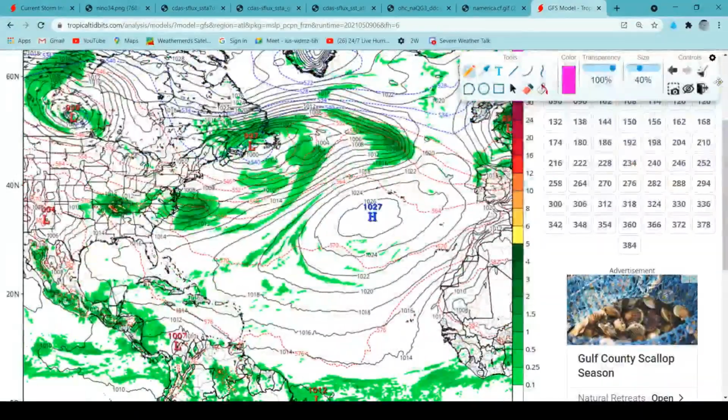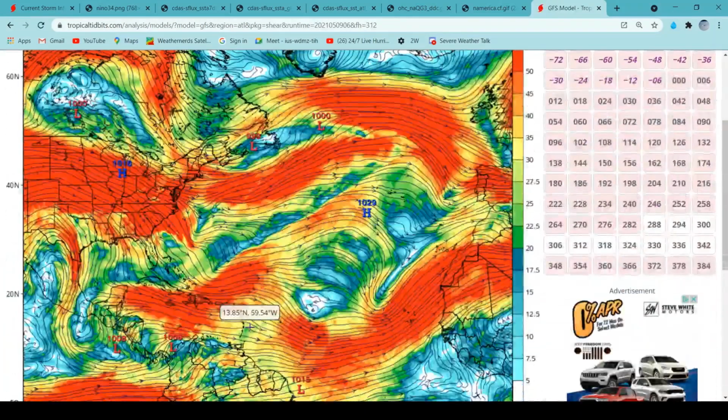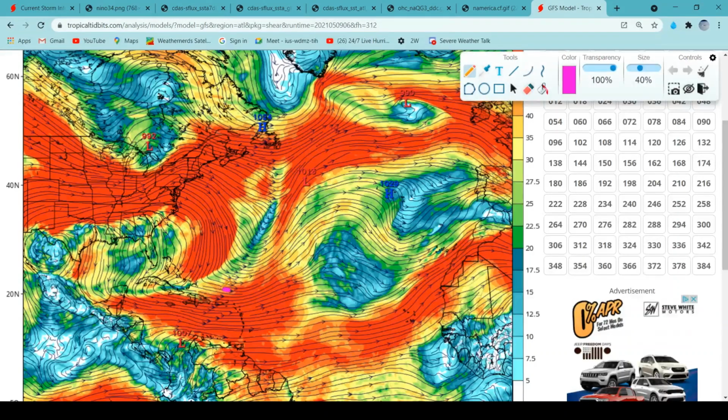There's nothing in sight, but we can look at the shear prediction for the GFS. Let's go and look at that. So by the end of the model run, it probably won't be like this, but we can see the Caribbean pretty sheared. This will probably move out, but you can see the Gulf very favorable around this area, pretty favorable, and we can see it's starting to get favorable. So if something were to take advantage of that in the Gulf, that would be a big problem.